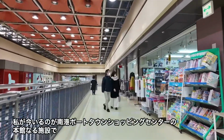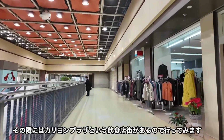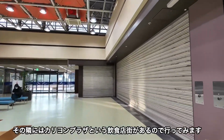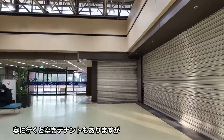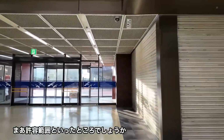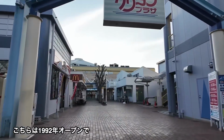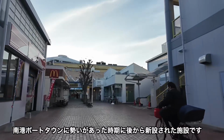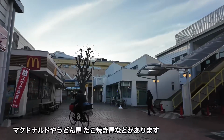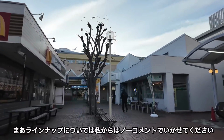Right now I'm at the main building of the Nanko Port Town Shopping Center, and next to it there's a food court called Carillon Plaza, so I'm gonna check it out. As I go further in, there are some vacant stores, but I guess it's still within an acceptable range. This place opened in 1992, and it was a facility that was newly built later on, during a time when Nanko Port Town was thriving. There are places like McDonald's, udon shops, and takoyaki stands. As for the lineup, I'd prefer not to comment.